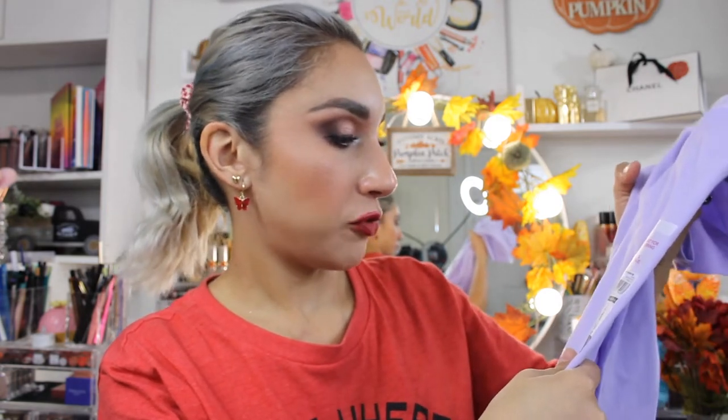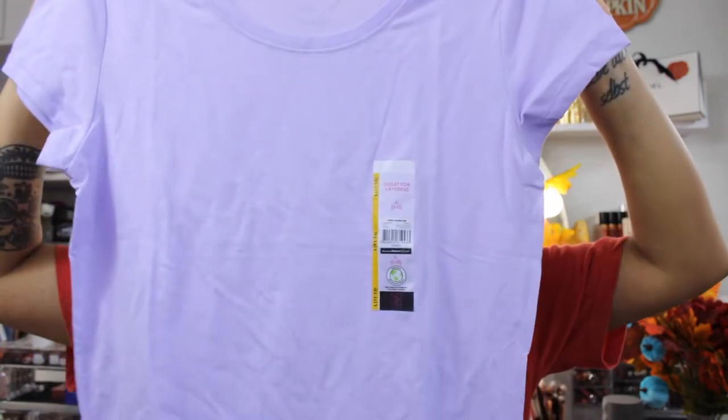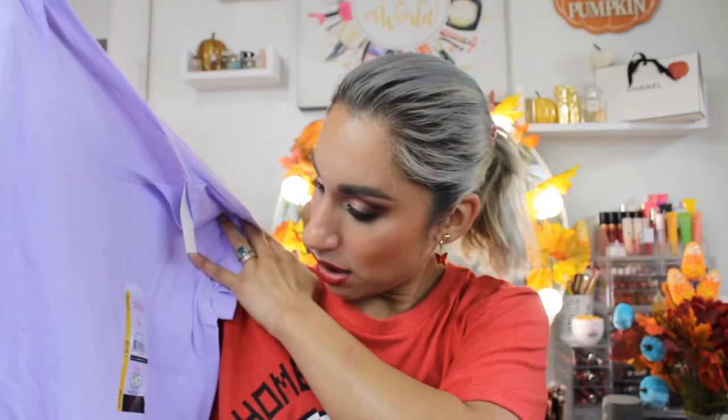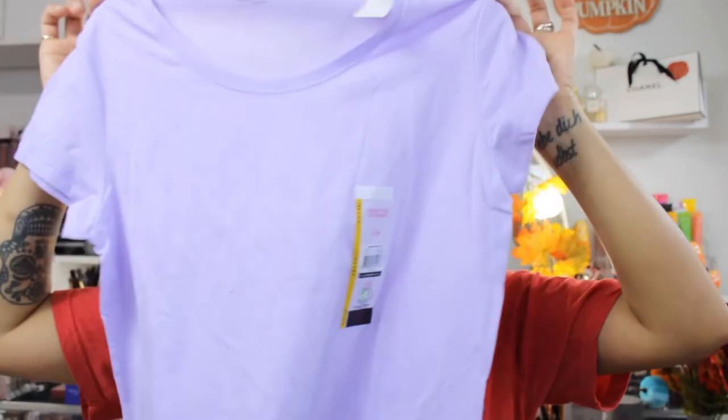So, I did get this guy, which is from No Boundaries. It says, great for layering. Short sleeve tee in purple. I got it in a large, because I don't have this color. And I think these were like three something. I don't even have the price here. But about $3.98. So I picked it up in this color because, like I said, I don't have anything in this color. So got that. Less than $4.